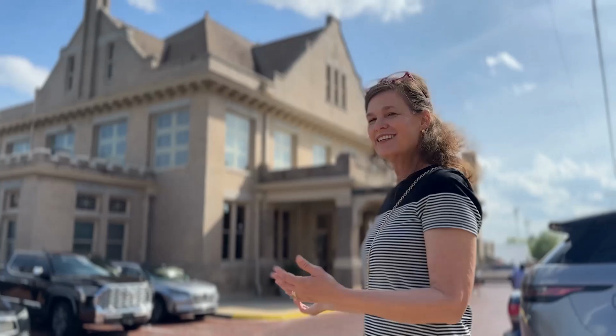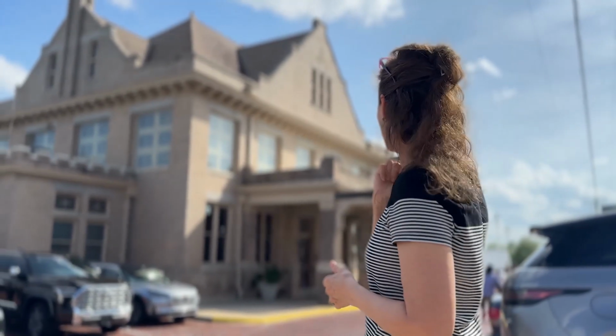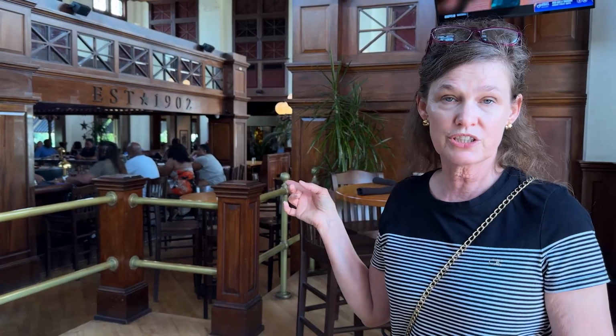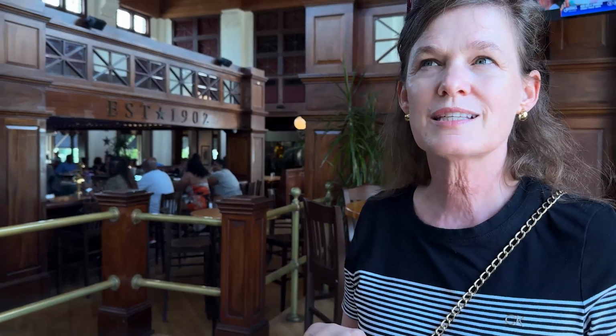Well, we made it to California Dreamin'. This place is awesome. It's just so beautiful. It's like an old train station or something. Established in 1902, and it's about trains, so it is a really cool interior. And our food has arrived. I've got a tuna poke bowl. Ooh, this thing looks awesome.